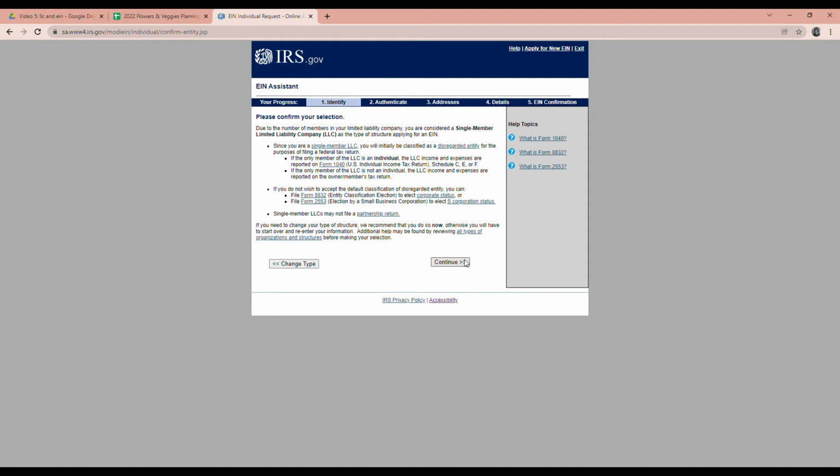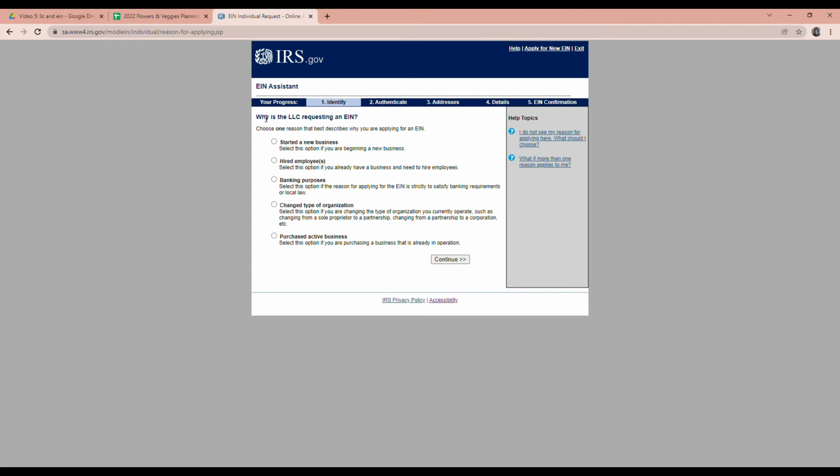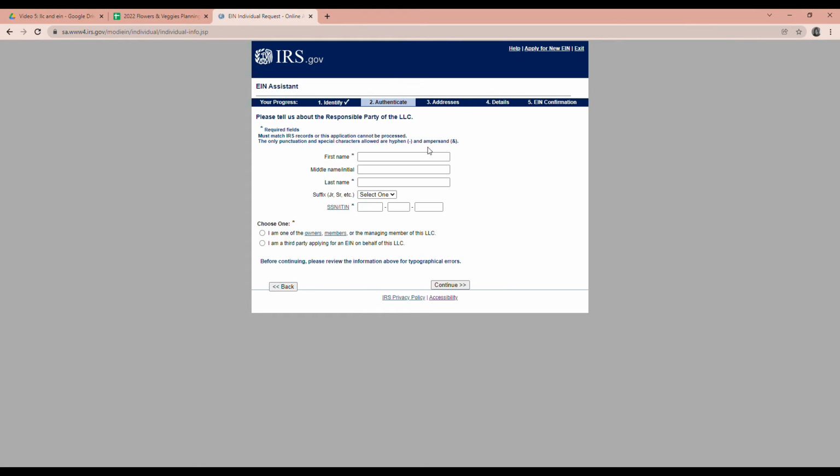So again, pretty important to read through this stuff if you're unfamiliar. And then why are you requesting an EIN? Well, it's because I'm starting a new business. And then you start getting into the authentication section. I'm not going to fill this out, but one thing to note is that you do have to enter your social security number here. So they need a way to authenticate that you are a real person.